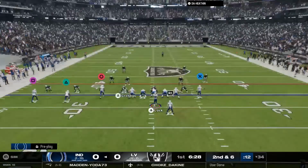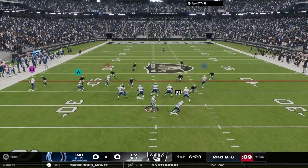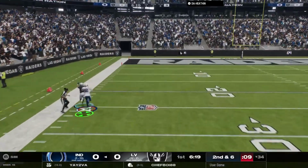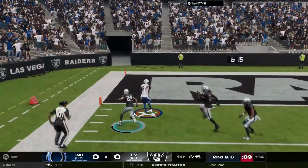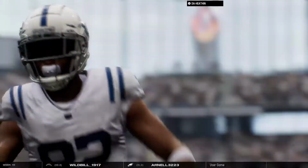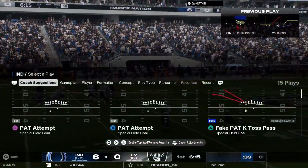Second and 6 coming up here. From the 34. Launches one deep downfield. He's got it inside the 25. And he takes it in for the Indianapolis touchdown. The Colts take a 6-0 lead right away.